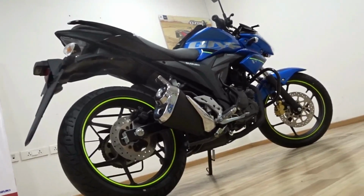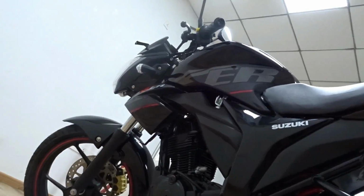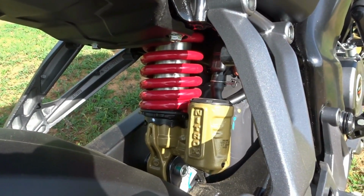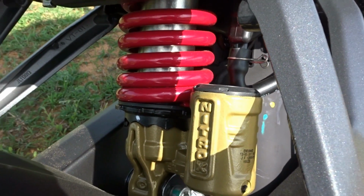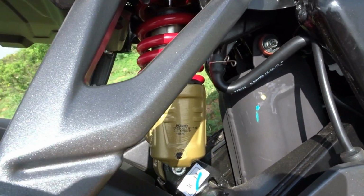Talking about the comfort factor, it's again neck to neck between the 160NS and the Gixxer here because both offer great ride quality and suspension settings. The 160NS offers better cushioning, and the rear gas charged Nitrox monoshock offers a more pliant ride over the pothole ridden city streets compared to other bikes in this comparo.